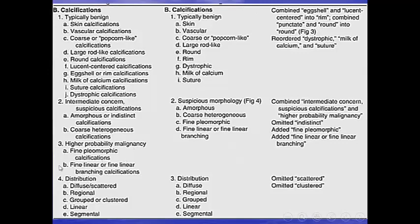This is the high probability of malignancy when you find fine pleomorphic calcification, fine linear or fine linear branching calcification. Those are the high probability for malignancy. But sometimes we have others of intermediate concern that we term suspicious calcifications if they are fine pleomorphic, and we have to exclude other causes of calcifications as we will see later.